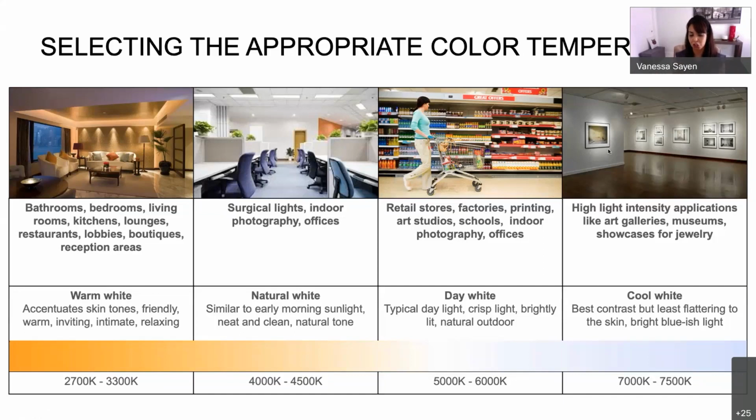surgical lights, indoor photography, factories, art studios, keeping in mind what we talked about before, depending on what the artist's intention is, and definitely offices. And I would say 6000 Kelvin is only necessary for high light intensity applications, like maybe some museums, jewelry showcases, some art galleries, like I mentioned, especially a lot of modern art galleries will probably use that color temperature.